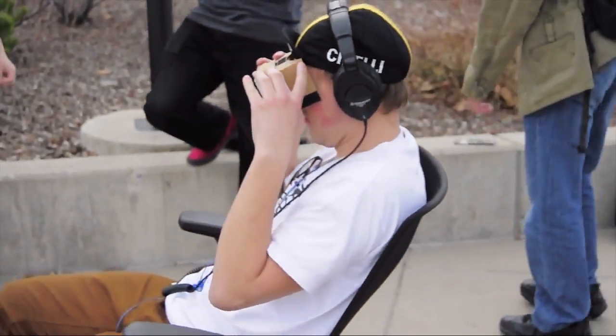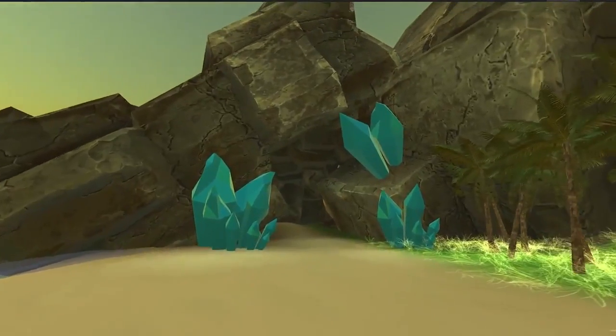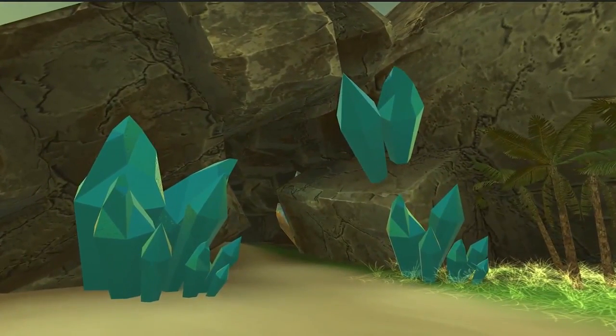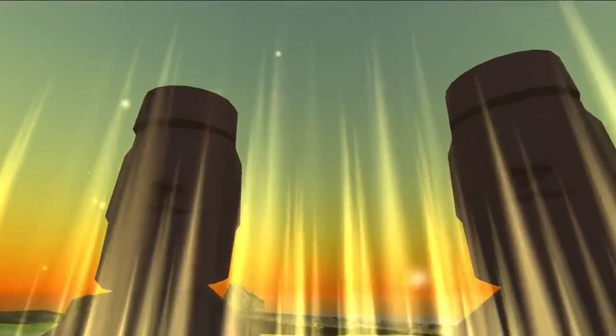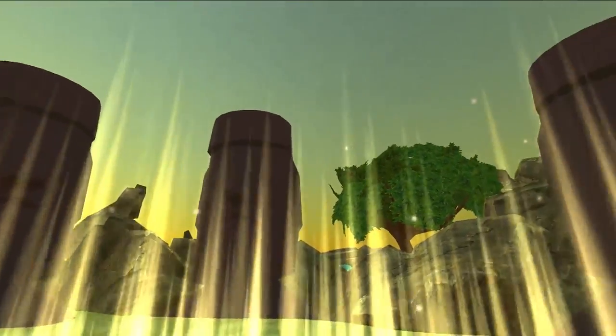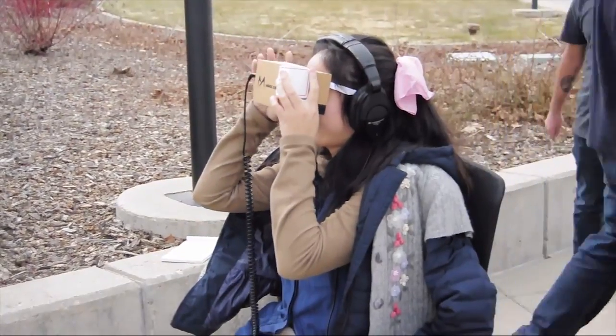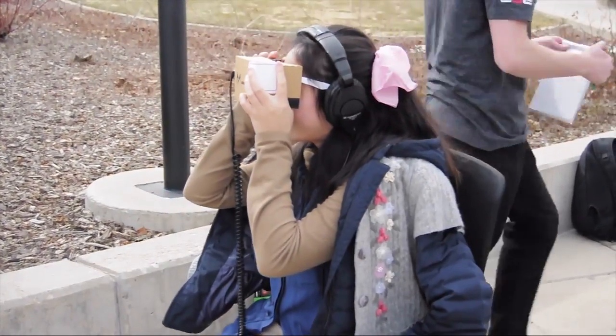The feedback we've gotten has already influenced the content of our game. We've added more apparent points of interest to better allow the player to enjoy their time in-game without confusion. We've widened some areas to avoid feelings of claustrophobia. We would consider moving to additional VR platforms such as Gear VR in order to reduce jitter.